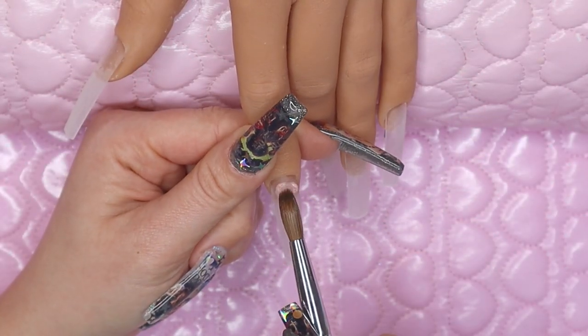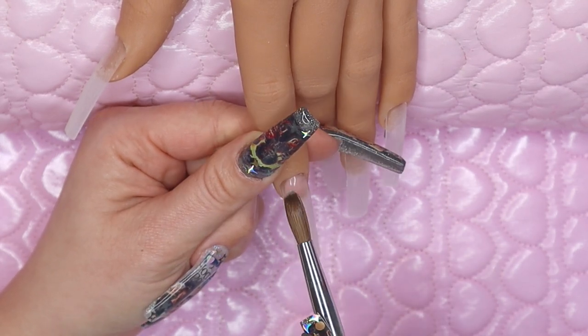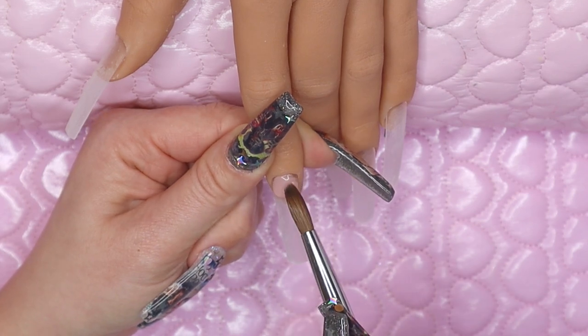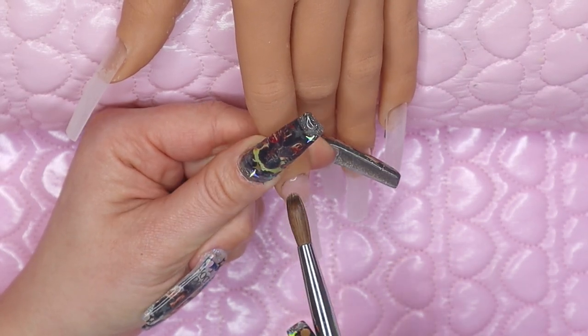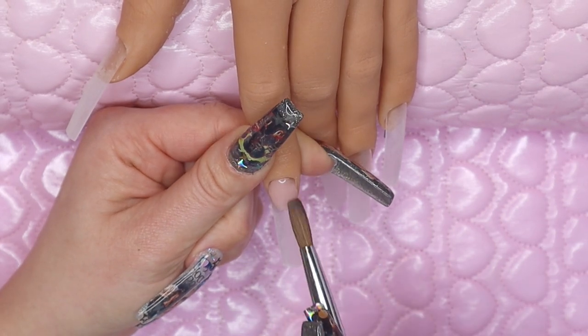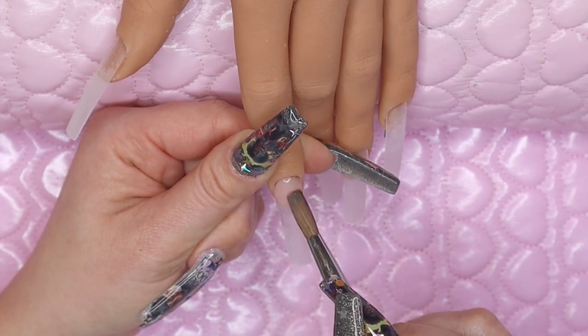Alright, so for today's design, it's going to be super simple. So basically, I'm doing a little press-on nail design. I applied some full cover nails to my practice hand off camera and just shaped them up like coffin shape. And now I'm going in with this acrylic from Valentino Beauty Pure.